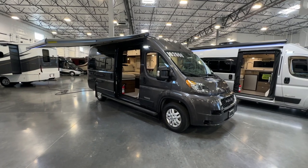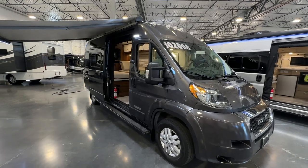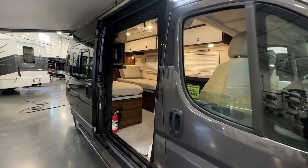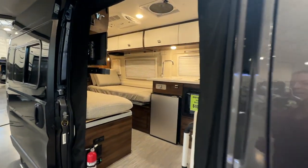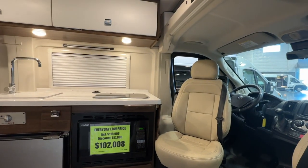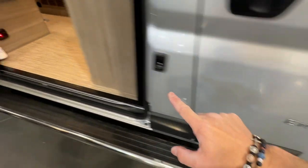This is the most popular Class B RV camper van sold in North America. This is the Winnebago Travato 59K. Today, we're going to compare this camper van to its rival. This is by Entegra. This is the Ethos.